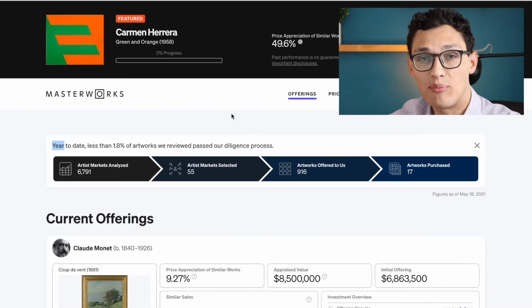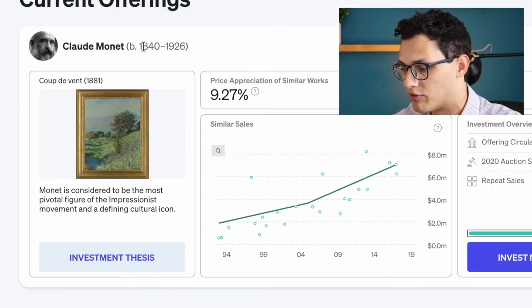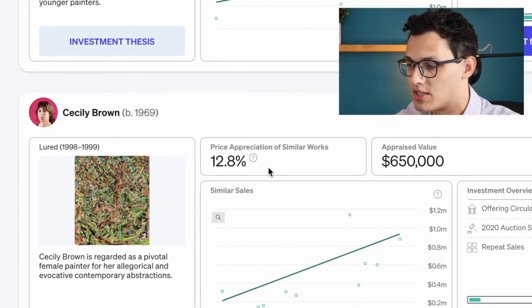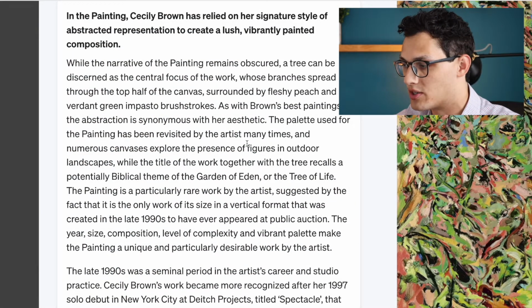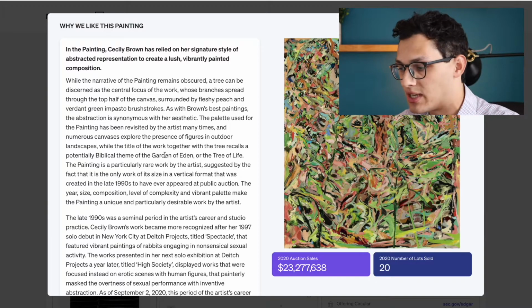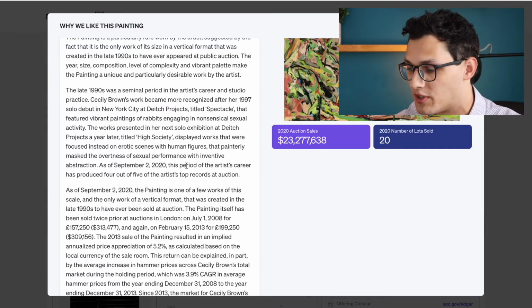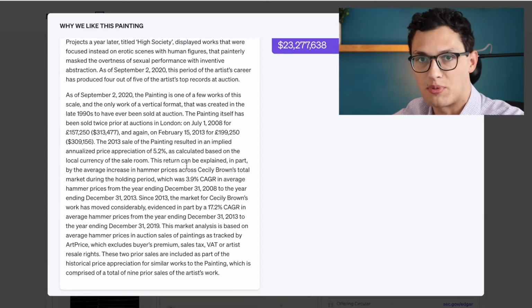So on this offerings tab, we can see current offerings that are going to be offered by Masterworks.io. So you have one here from Monet, and you have all these other artists as well. On the left side here, we can see the investment thesis for this particular piece of art. This is going to give you some history on the painter, maybe talk about this painting in particular. It might talk about previous sales for this painting. It basically just gives you a little bit of education on the background for this particular artwork before you invest in it. This gives more of a high-level overview of this particular piece of art, and if you want more detail, you're going to want to dive into the offering circular for that particular piece of art.